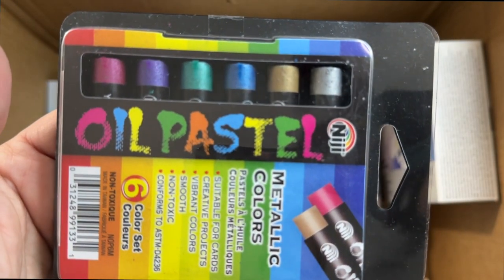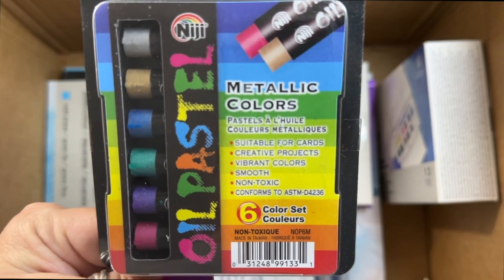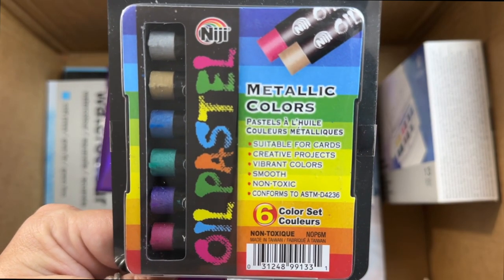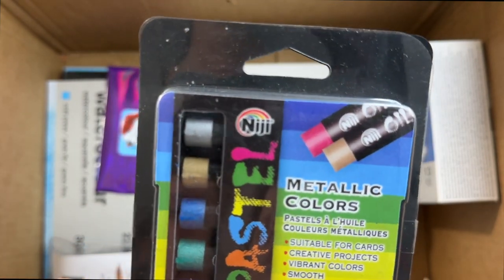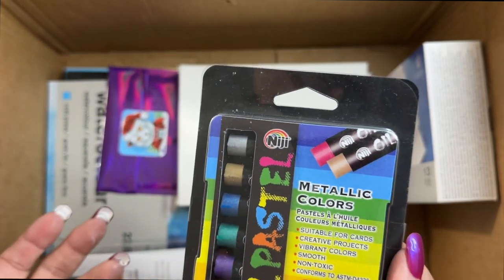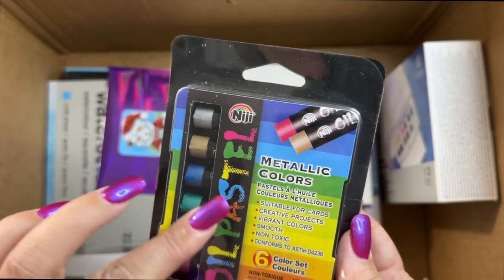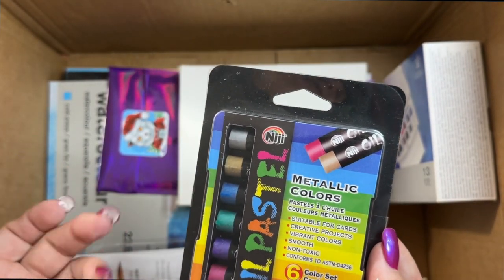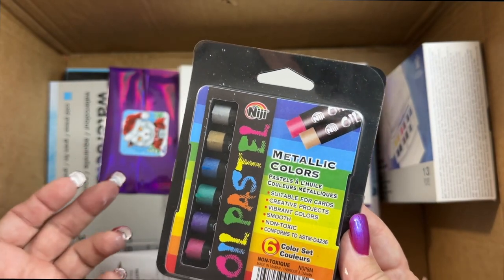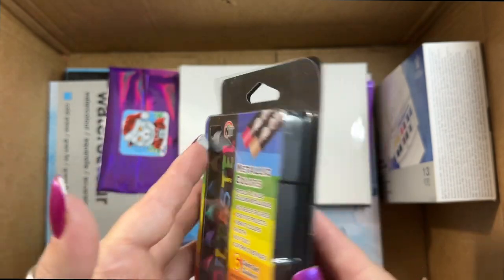Oil pastels, metallic colors, suitable for cards, creative projects, vibrant colors, smooth, non-toxic. If I'm not mistaken, these oil pastels are like crayons, but you can manipulate them. You can smudge them with your finger and make some wonderful designs that you just can't do with regular crayons. I believe that's the beauty of these. I've never used them.